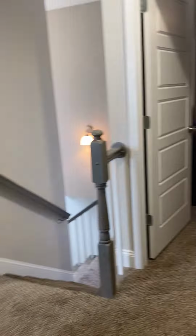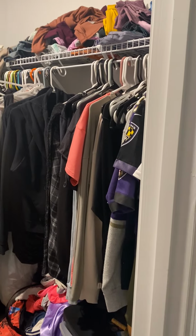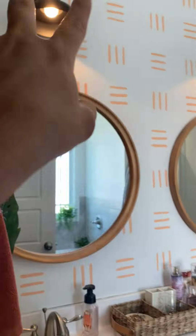Really good size. Single vaulted ceiling. Oh, get some private roof access up here. Ensuite closet. Here, looks over onto the side, and she actually just changed the mirrors, the sconces, and did this little accent wall behind the vanity. Super cute.